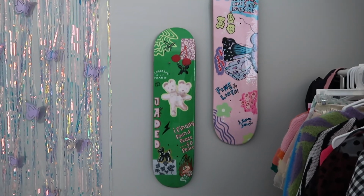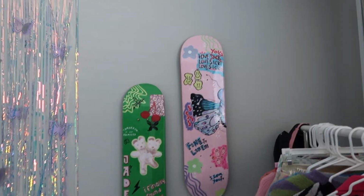Yes, I named them that because they're green and pink. What else would I name them? But yeah, they're super cute. I love how they turned out, and I think they fit my room decor perfectly.